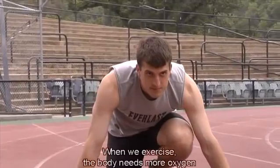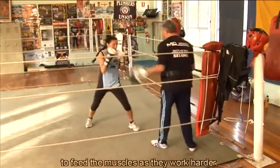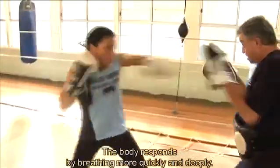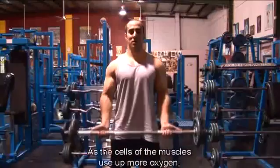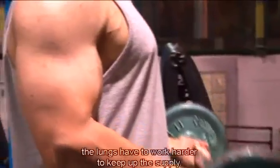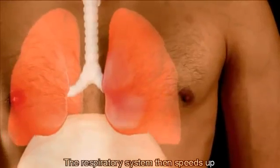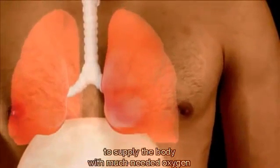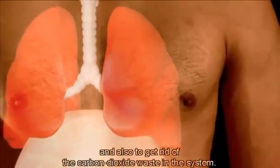When we exercise, the body needs more oxygen to feed the muscles as they work harder. The body responds by breathing more quickly and deeply. As the cells of the muscles use up more oxygen, the lungs have to work harder to keep up the supply. The respiratory system then speeds up to supply the body with much needed oxygen, and also to get rid of the carbon dioxide waste in the system.